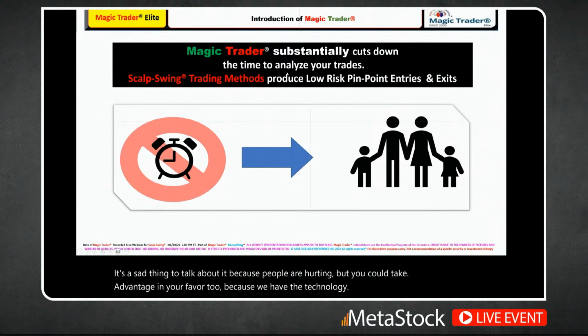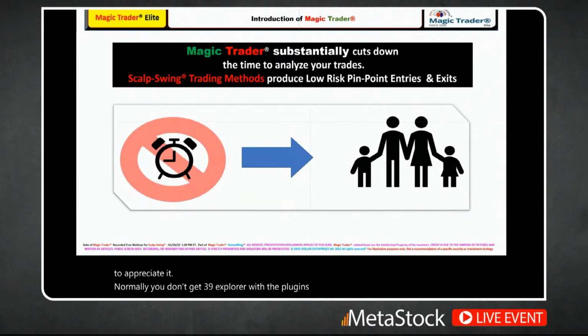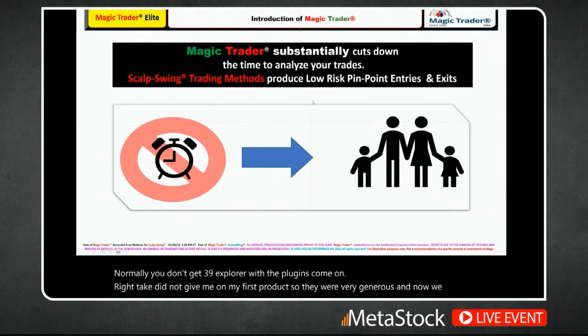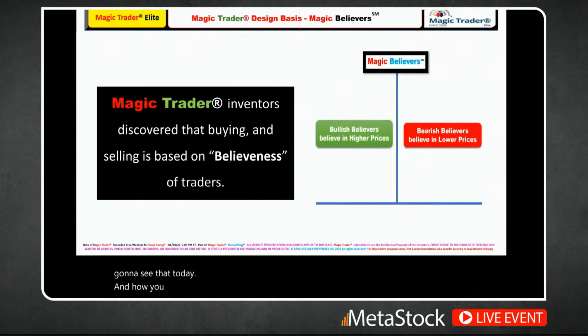Magic Trader substantially cut down the time of analytical work. This is a proven thing. MetaStock gave us a wonderful Explorer. They went beyond their obligation with me, and I had to appreciate it. Normally you don't get 39 Explorers with the plugins. Come on, right? They did not give me that on my first product, so they were very generous. And now we are slowly teaching people how to apply them, and Scalp-Swing also uses them. We're going to see that today. And how you use them is important.